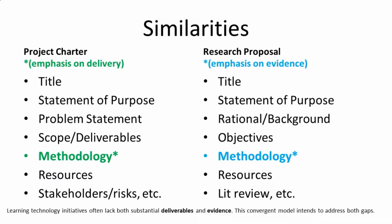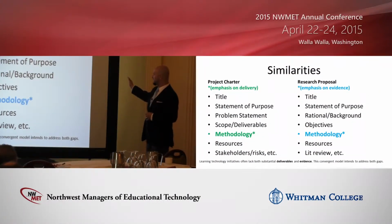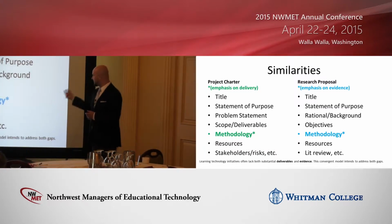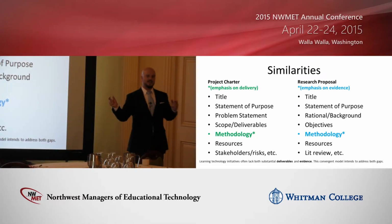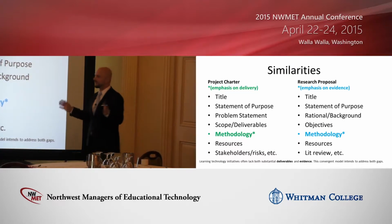If I'm writing a research proposal, it's almost identical. It's almost a mirror image. I've got a statement of purpose, my rationale, background, the objectives, as opposed to deliverables, really different words for the same thing. I'm going to describe my methodology, of course. I'm going to talk about resources and impact, and I'm going to probably provide a lit review, right? So a couple of subtle differences, but largely there's a similar kind of framework that both adhere to.